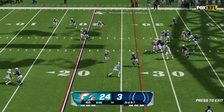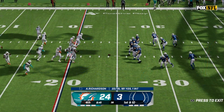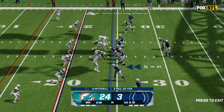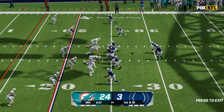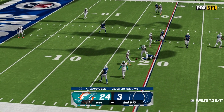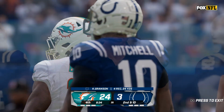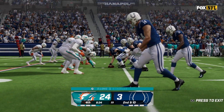Here's Richardson to throw. And to find the open man, that's complete. And he is going to have the Colts first down by a couple of yards as they're able to convert there on 3rd and 1. Now Richardson. Oh, he dropped it. And that's pretty indicative of the way this one's gone. Now a 2nd and 10.